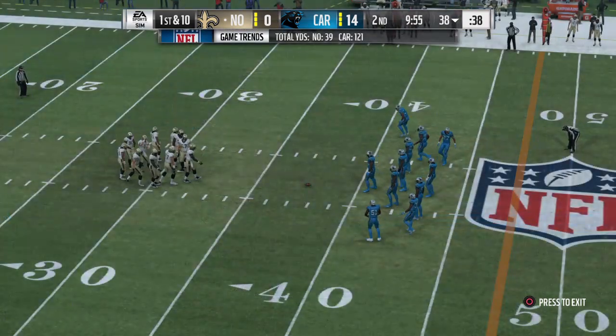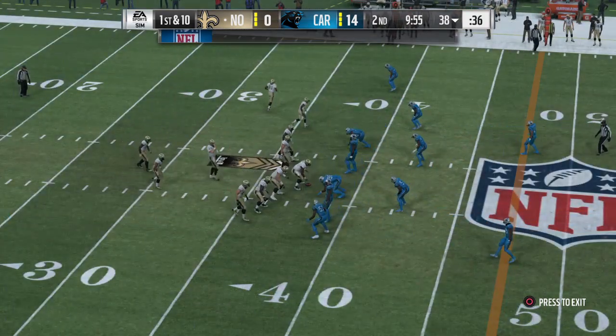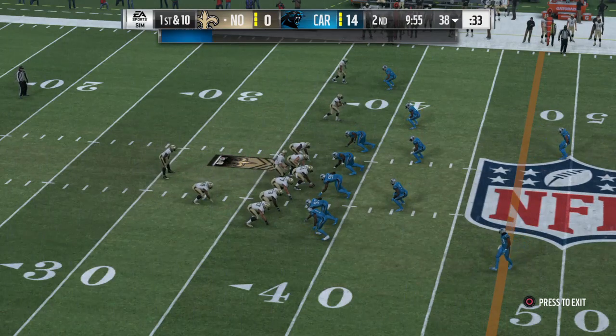Back out onto the field now comes the New Orleans offense. Already down 2 touchdowns here in the first half. This becomes a pretty important drive, doesn't it?